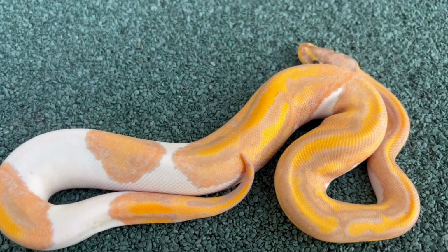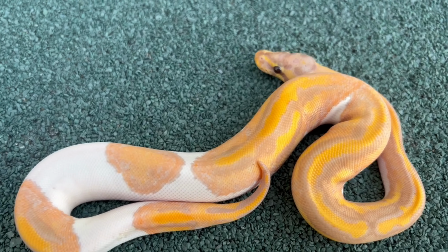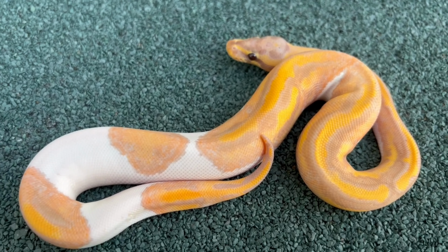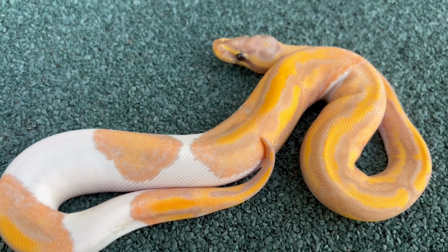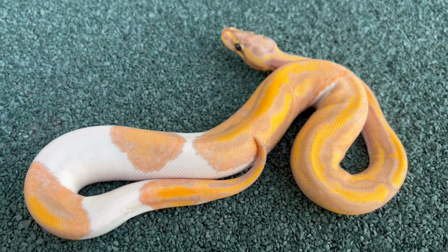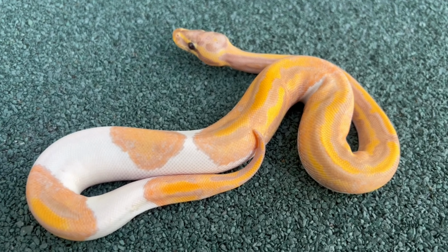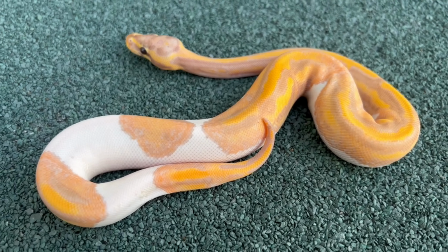This one is for sale on Morph Market actually, but his brother and sister are staying with me because very rarely do you get to make something this beautiful, and I just happened to get lucky and produce 3 of these guys. But I could try 25 more times and never hit it again, so that's just the way it goes, and someone's going to be very lucky who picks this guy up. Beautiful snake.